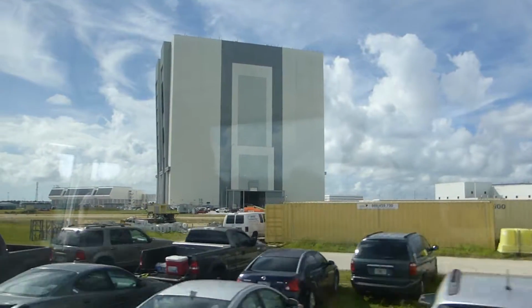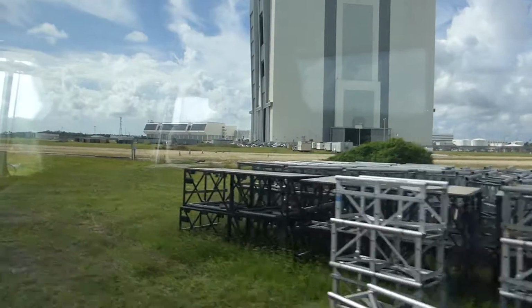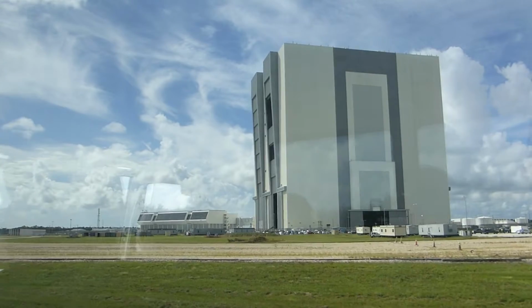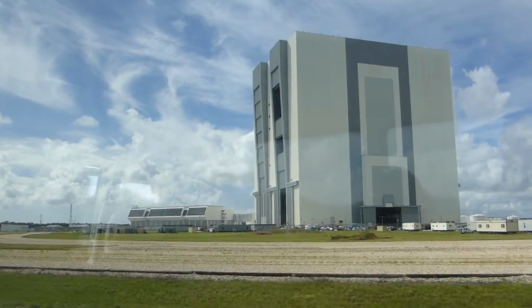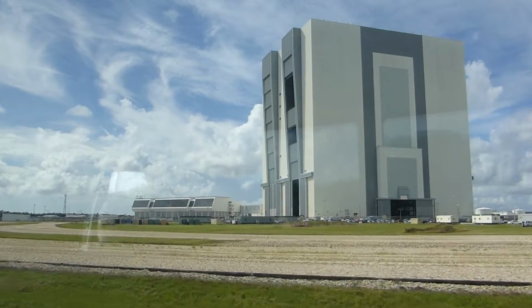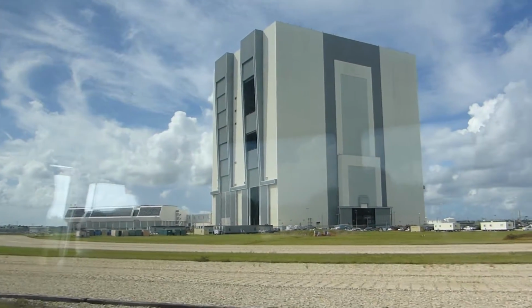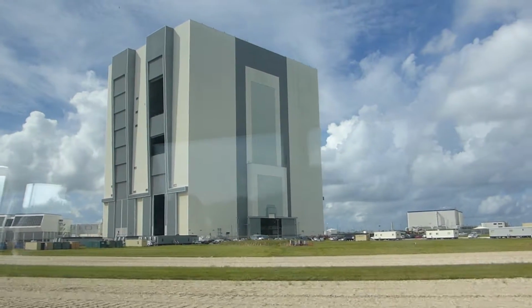When they're loaded, the crawler travels at a high rate of speed of about a half a mile an hour. It's going to take it 6 to 8 hours to get to the launch pad. So you see why we call it the crawler. And if you're not real happy with the fuel mileage of your vehicles, our crawlers get 32 feet per gallon of fuel. So I know you feel better about your SUV now.